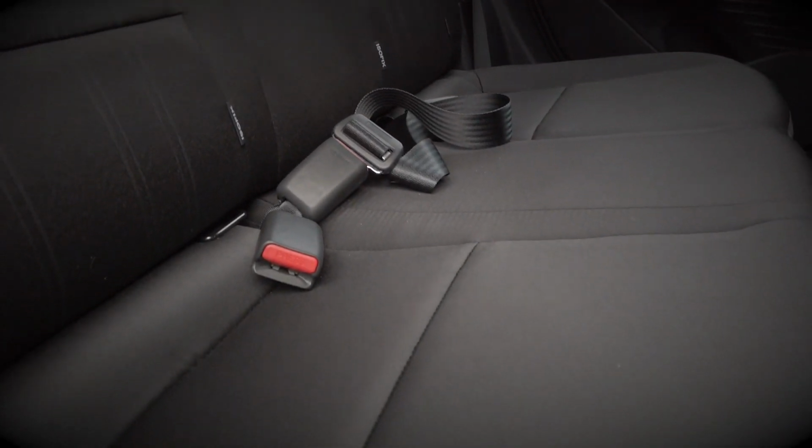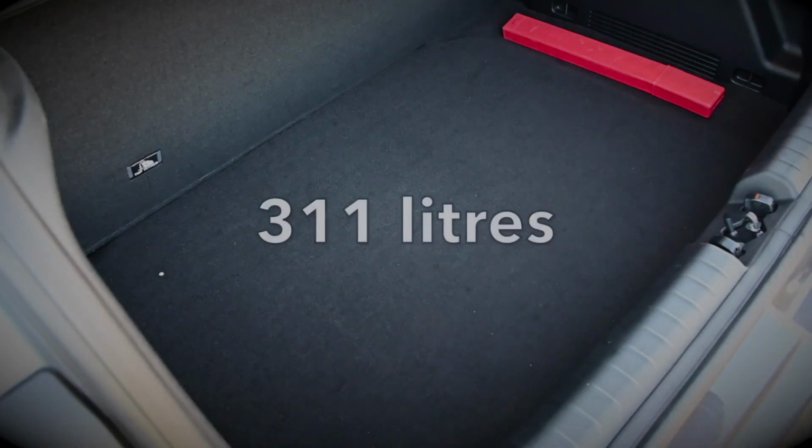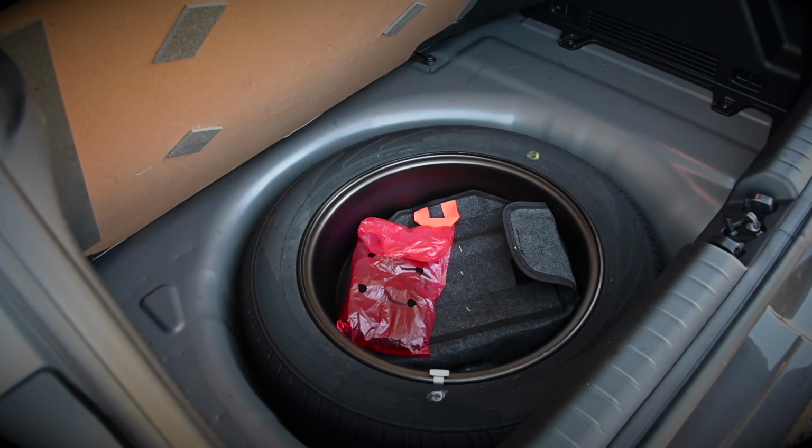Headroom also ample. As we've seen in a lot of competitors now, they don't have individual seats anymore, so it can flip forward, but it's an entire bench that flips forward. So you do lose a bit of practicality in that regard. But the i20 is no match for the Polo when it comes to boot capacity. 311 versus 350 litres, and both do have full-size spares.